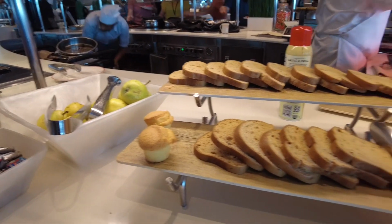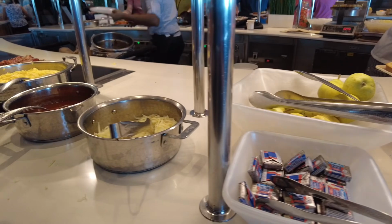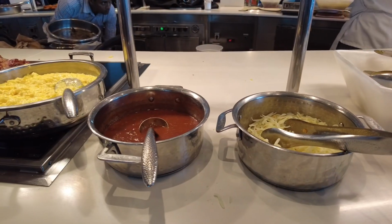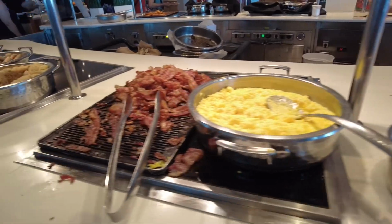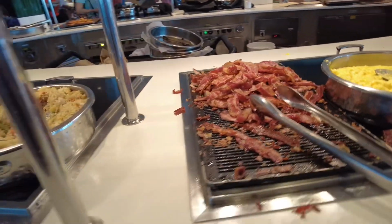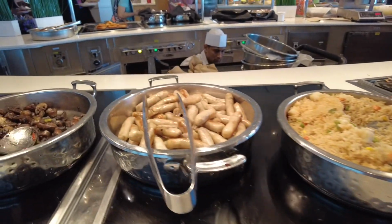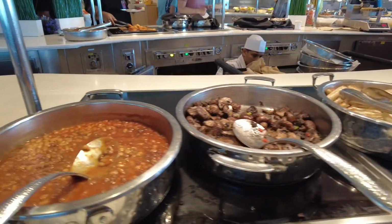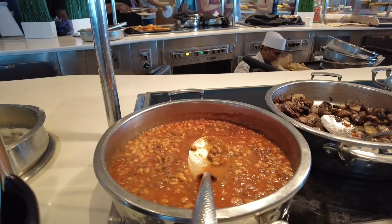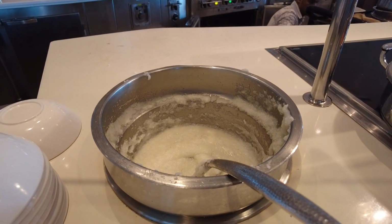We have some muffins and gluten-free bread. Some teeny muffins, some fruit, and some cheese and salsa. Scrambled eggs and bacon. They also have vegetable fried rice, some pork sausage, sauteed mushrooms, and vegan baked beans. There's also grits for our gluten-free friends.